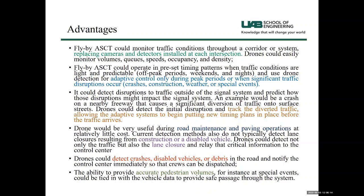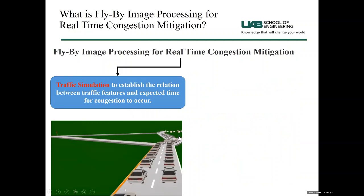So how does it work? It has really two parts. The first is a traffic simulation part, where we run traffic simulations to establish the relation between the traffic features and the expected time of congestion. So we run those simulations and we establish those parameters responsible for the congestion.